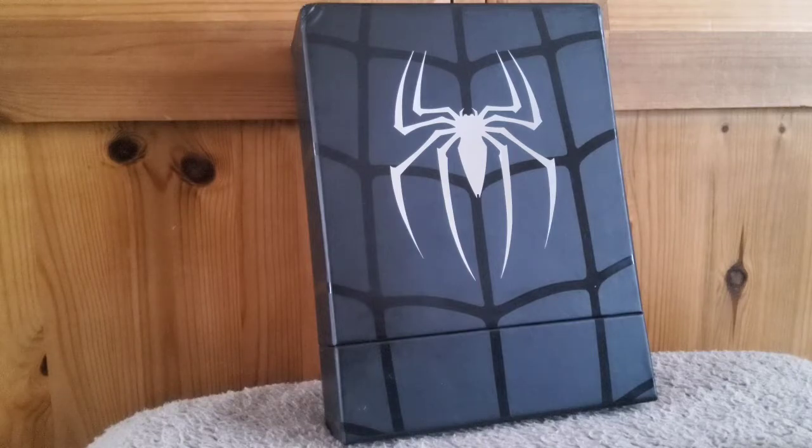Now, I've not actually seen that editor's cut. I don't actually have that one myself, but maybe keen to pick that up one day to see what it looks like. Again, this Spider-Man film probably was the weakest of the 3. There were a lot of characters within this film, a lot of villains, I suppose, and it just seemed too much going on, too many things, and it got very messy.